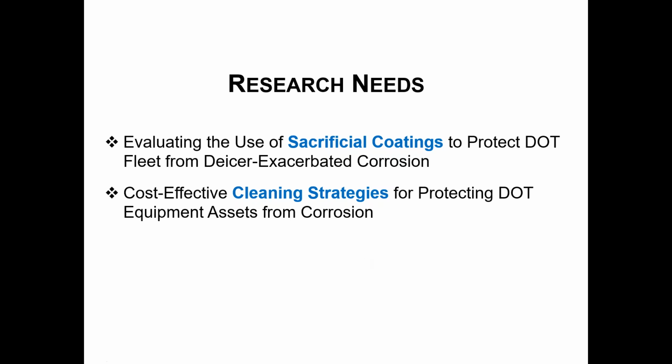One interesting practice by the Army is that after cleaning the vehicles, they would put them in dehumidified rooms so that it's constantly dry and the corrosion is minimized.